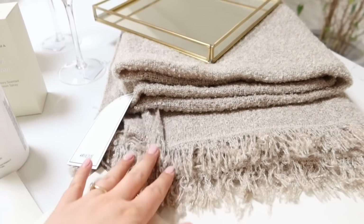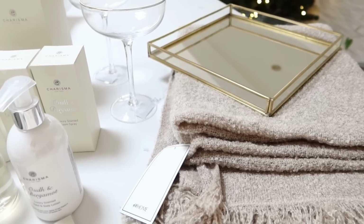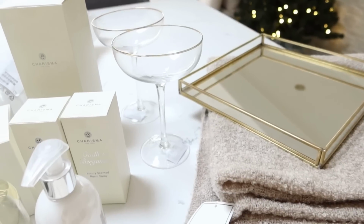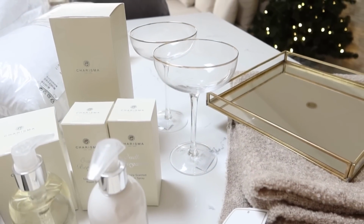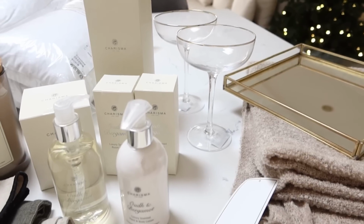It has this little, I don't know, I just thought of Christmas when I saw this. And a little gold tray, also from H&M Home. I want to put that red plant on it, that Christmassy plant. And then I got these gold trimmed champagne or decorative glasses, but they only had 2, so I just took them from a surprise home.